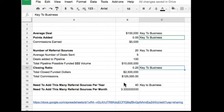So, just one other thing. If you wanted to get 40 referral sources sending you business in a year, that's only a little over 3 referral sources a month. So keep that in mind. It's not that many. It's not out of the question to find 3 to 4 referral sources per month. And that is one of the definite keys to the business.